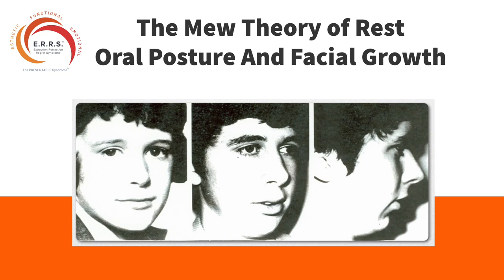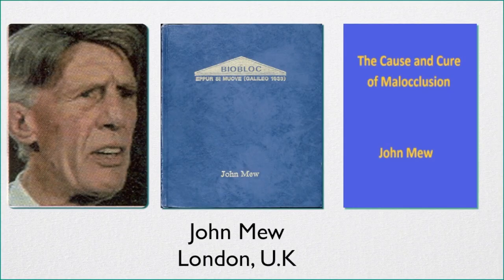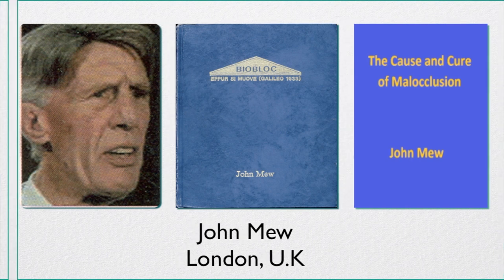Welcome back. This segment is entitled, What is Proper Rest Oral Posture? Proper rest oral posture is a term that I never heard until 1990 when I heard John Mew from London, England speak. He's the author of both of these books. The one in the center was published in the 1980s, and the one on the right was published more recently.